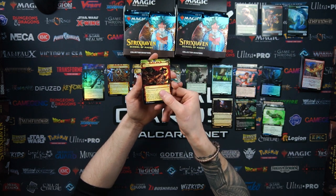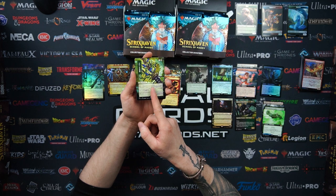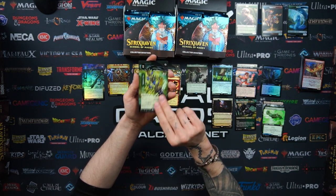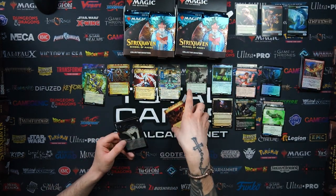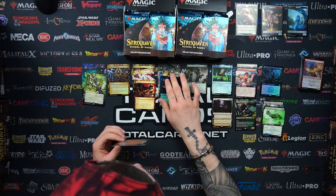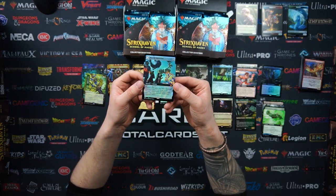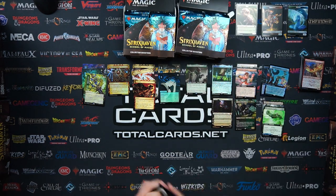Then we have an Infuriate in an etched foil. I believe this is Corrosion Grip. I could be wrong. I probably am wrong. But yeah, that's where I'm going to stay. Then we've got a foil version of the card we got before. I don't know what that is. I want to say it's Duress, but I might be wrong. I probably am wrong. And then we have Mascot Expedition. Next pack.